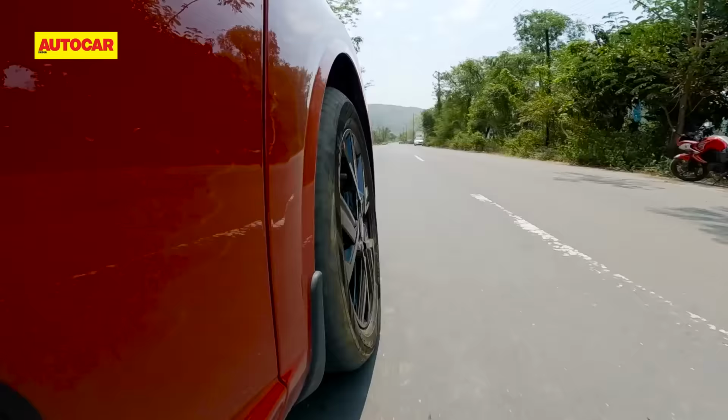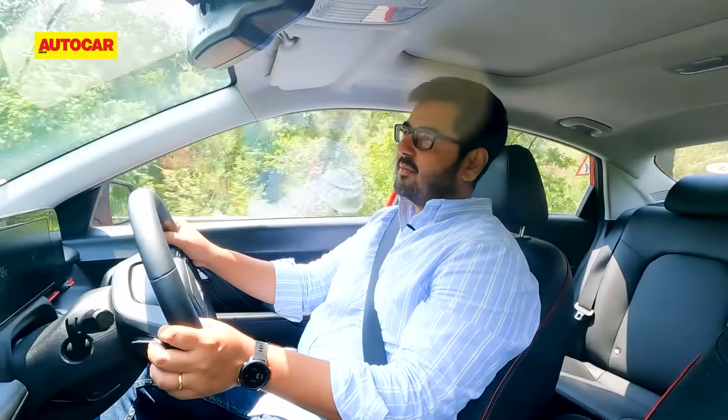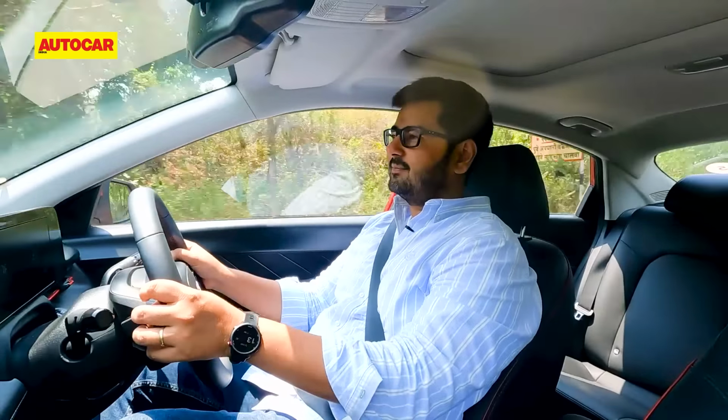It's in the higher speed settings that the gearbox also feels its best. The 7-speed dual clutch gearbox is also satisfyingly quick and responsive, both in auto mode and via the paddle shifters or even the gear selector.